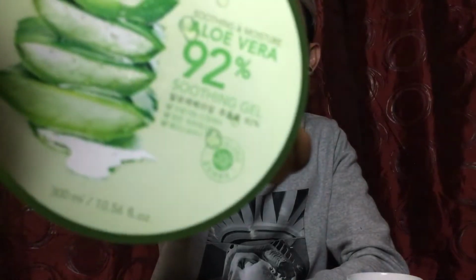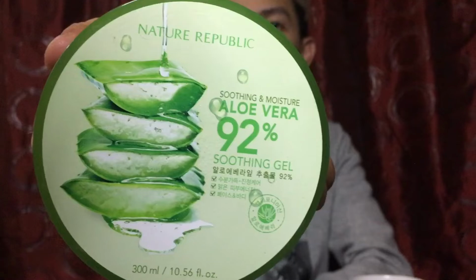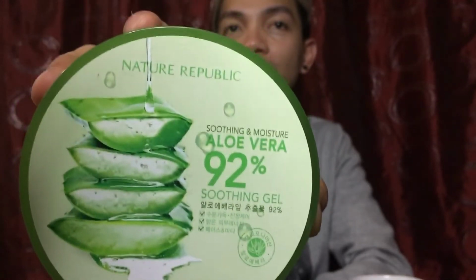The other product, which is the Nature Republic Aloe Vera, is this one. The Nature Republic Aloe Vera 92% soothing gel. What I like about this is that it smells so good, guys. I really like the aloe vera scent of it.